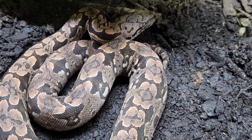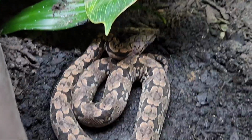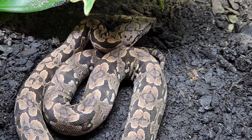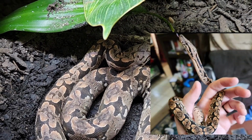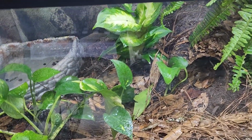She is heavy in shed, so I'm just going to let her be. But she is just gorgeous. This is going to be her second shed in the time that I've had her, and every time she just gets more and more pink. She is not even at her full colors right now. She's gorgeous.